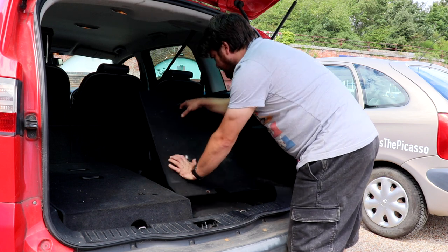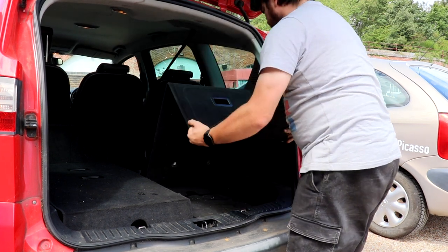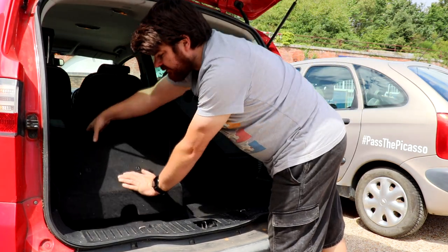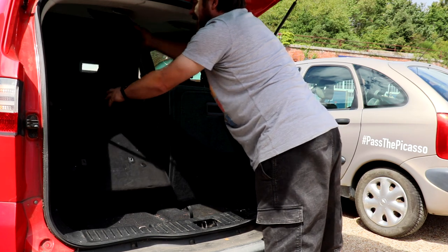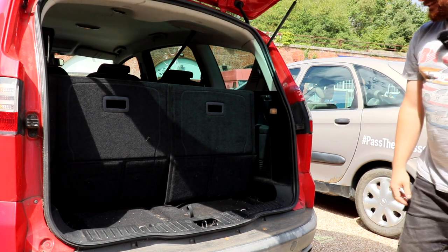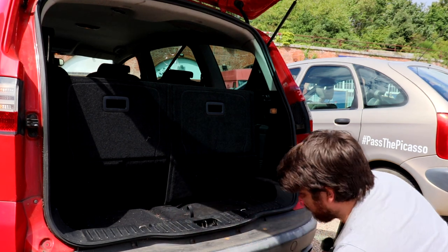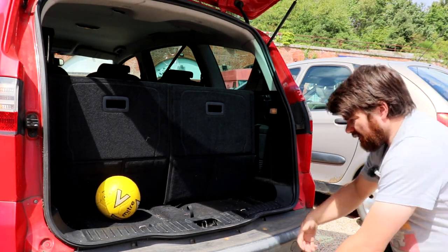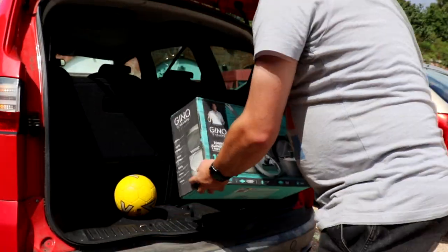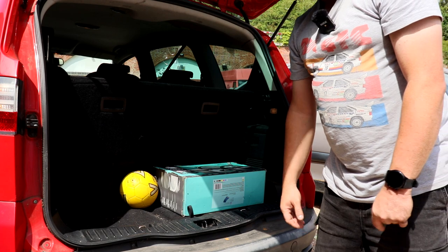You literally pull that and then have to be a bit careful about what goes on with this. There you go. And another one here. And now we have 7 seats. We've lost the ball. And the ball now has a load lip. It can't fall out, look. Even the saucepans fit. See? It's a brilliant idea.